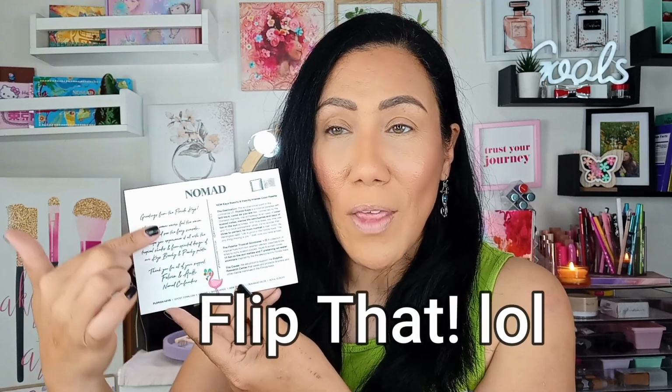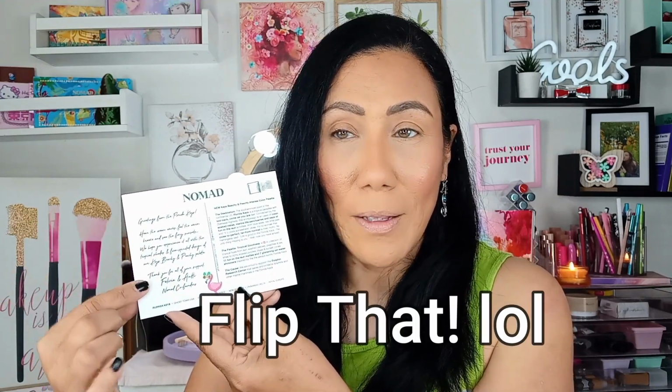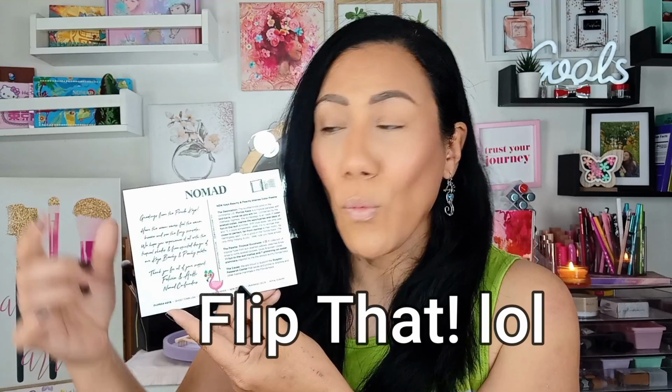All right, let's get into the details and the nitty-gritty of what this palette is all about. First things first, each palette comes with one of these little postcards, and it always has a photo or artwork on the cover that goes with the theming of the palette itself. On the back, there's always a little bit of a message from the owners, and then over here, there's a description of the palette. I'm going to read the description of the palette, and while I'm reading this, I'm going to drop in close-ups of the palette itself, as well as swatches.